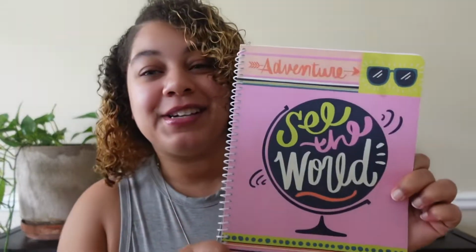Half of the book is literally empty. I didn't get far in this book. I never touched it again. This is as far as I got in the book, a good at least 10 to 12 pages, and literally there's nothing left in this book. I used this book solely for the purposes of preparing for my interviews, and it says see the world on it, adventure. Getting this book was a form of manifestation for me, okay? I manifested that I was about to see the world, and sure enough, here I am.